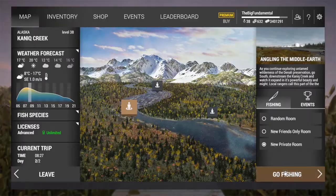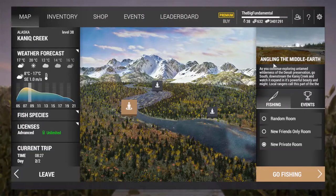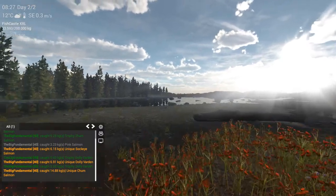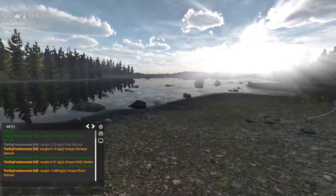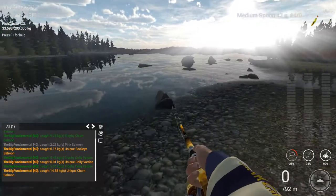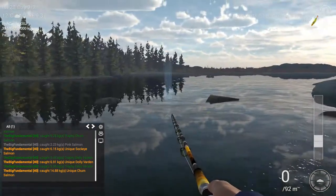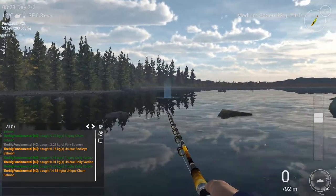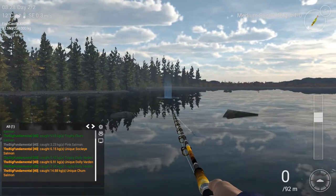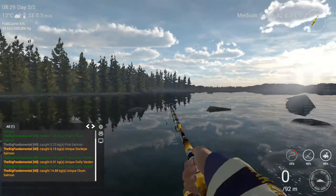Okay, let's see the spot. So we are in Angling the Middle Earth spot, and from here we go to those two rocks. We will stay here, and our aim point is this rock. So cast right in front of this rock.